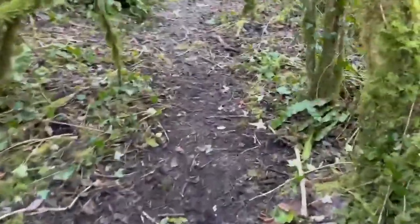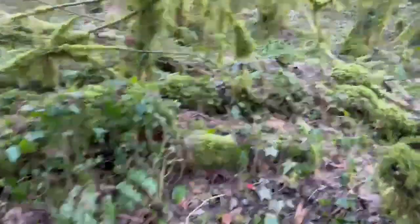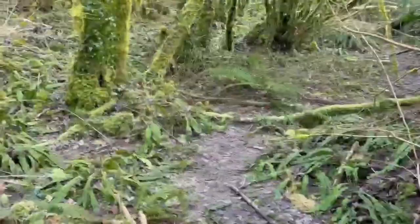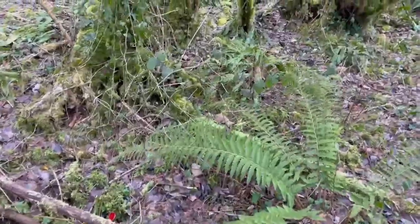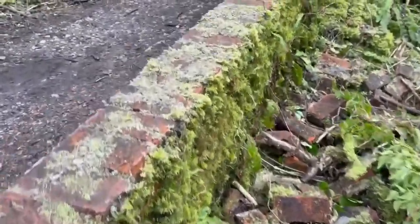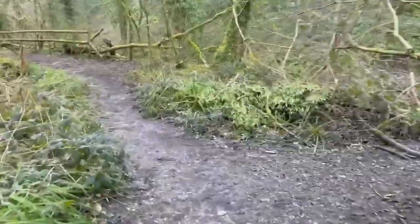Little walk through the wood under some branches and fallen trees. Try and find my way out. I think I'll have to climb over this little wall. One thing about it this morning, with it being freezing, the ground's not that slippy.